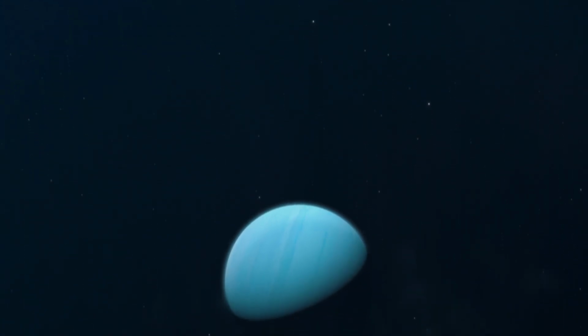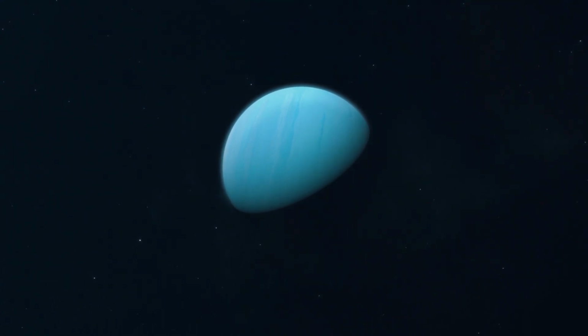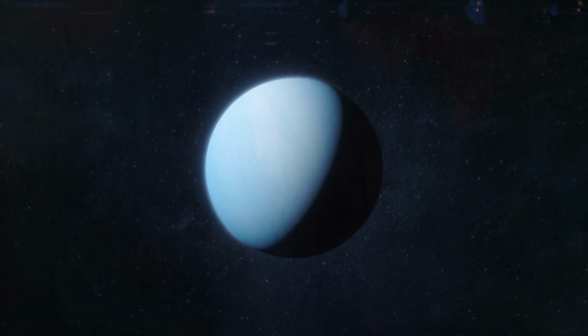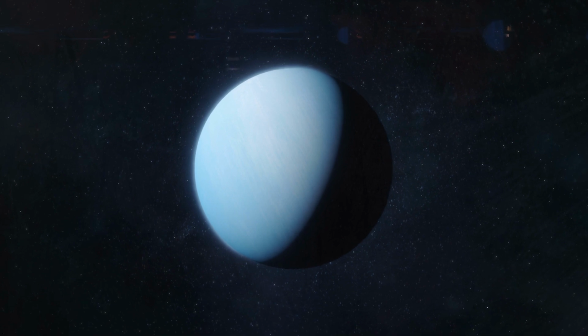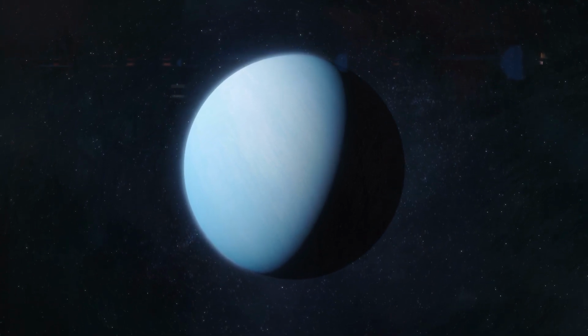Here are some interesting facts. Neptune was discovered on September the 23rd, 1846 by Johann Galle and Heinrich d'Arrest, based on predictions by Urbain Le Verrier and John Couch Adams. And distance from the Sun, on average, Neptune is about 4.5 billion kilometers, 2.8 billion miles away from the Sun.